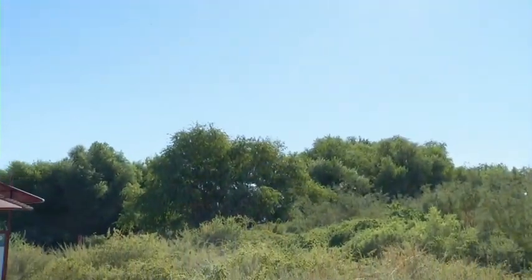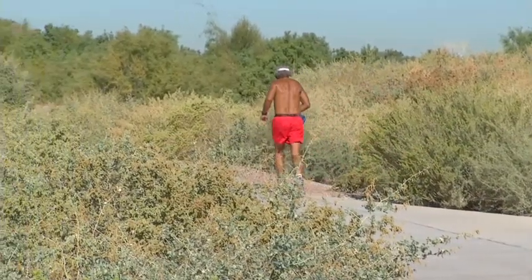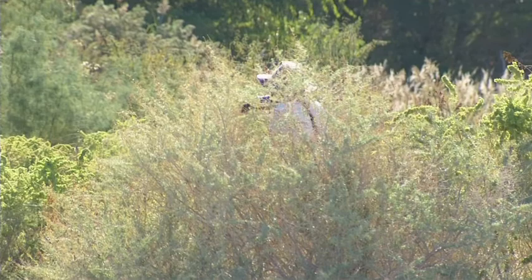The Las Vegas Wash and Clark County Wetlands Park offers visitors plenty of recreation and respite. The park is a great place to escape the hustle and bustle of the city, whether you prefer to take a jog or go bird watching.